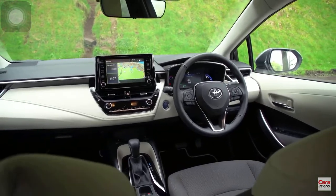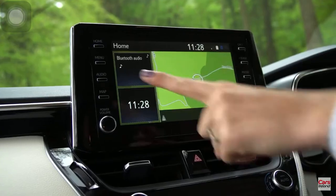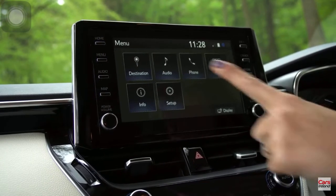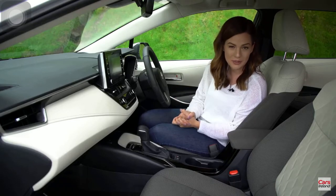The front of the cabin is pretty much identical and has been given the same stylish makeover. It's still got that great solid Toyota feel, and all the materials used feel of extremely high quality. The touchscreen is easy enough to get around. The graphics could be better, but it does the job. You can pair your phone via Bluetooth for music streaming, although it's not yet compatible with Apple CarPlay, which is a bit of a shame.